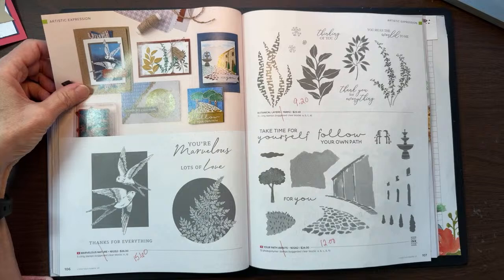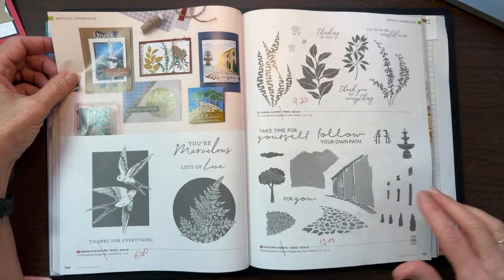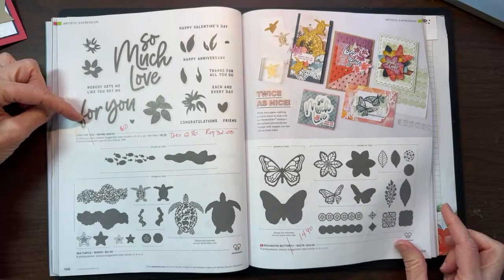Marvelous Nature has been marked down to $15.60. Botanical Layers has been marked down to $9.20. And Your Path Awaits has been marked down to $12. Love for You, this is going away.